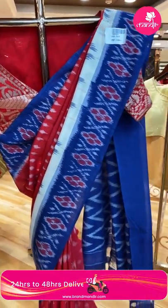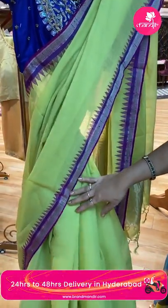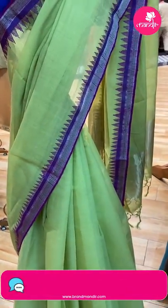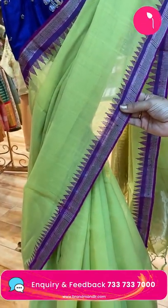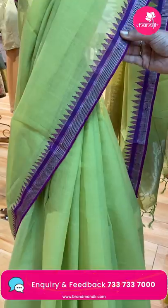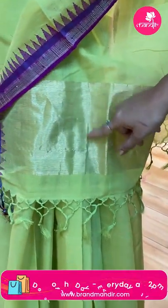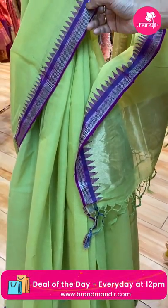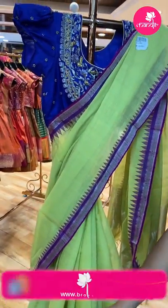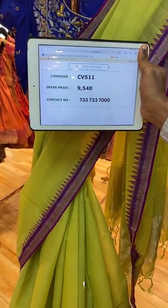Next saree, beautiful khadi cotton, green color and purple combination. Plain saree with purple border with zari stripes, temples, pallu, kaddi pallu, zari lines. Tissue pallu and blouse contrast purple ostundandi with border light purple. And saree pricing and details: 9540, CV511 is the code.